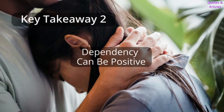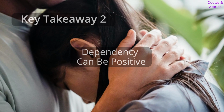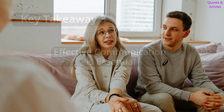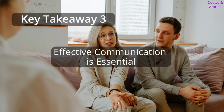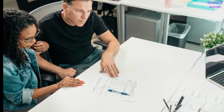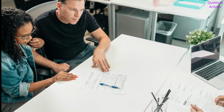Dependency isn't a bad word. We're wired to seek support from our partners. In fact, having a secure base allows you to be more independent and explore the world with confidence. Effective communication is essential. It means being honest about your feelings and needs without blaming or criticizing. It's a direct way to determine if a relationship will meet your needs. For example, instead of hinting or using protest behavior, clearly state what you want and how you feel.